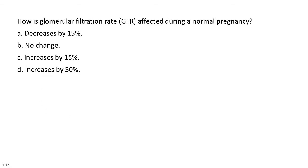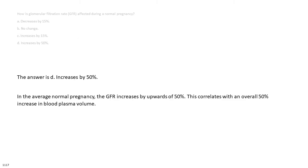How is glomerular filtration rate, GFR, affected during a normal pregnancy? A. Decreases by 15%. B. No change. C. Increases by 15%. D. Increases by 50%. The answer is D. Increases by 50%.